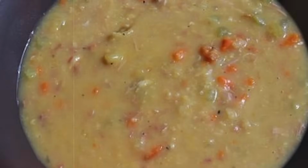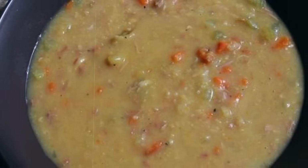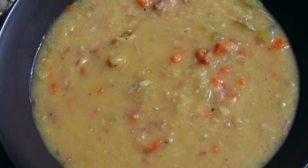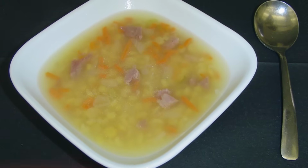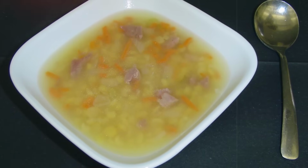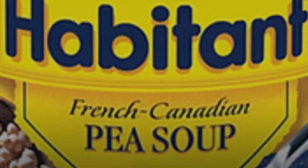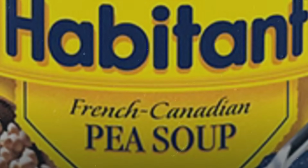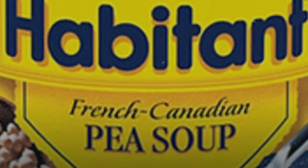So why did pea soup lose its cupboard throne? Growing concerns about sodium and processed foods played a part. The rise of slow cookers meant families could make their own soups from scratch, tailoring flavors and controlling ingredients. Then came the refrigerated fresh soup cartons, positioned as healthier and more gourmet. Habitant stayed a recognizable brand, but the yellow can stopped being a winter essential. Pea soup became optional, not automatic.